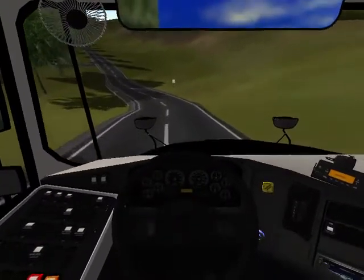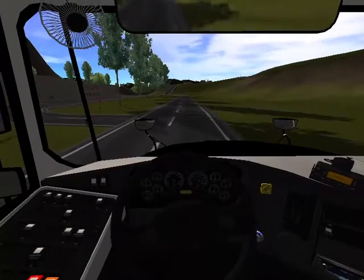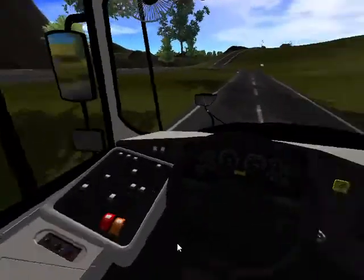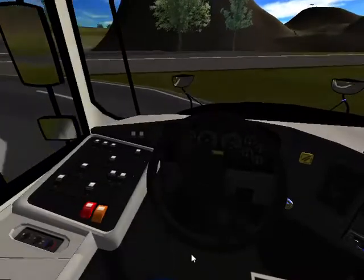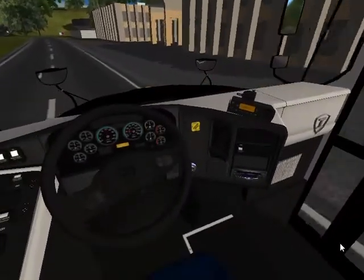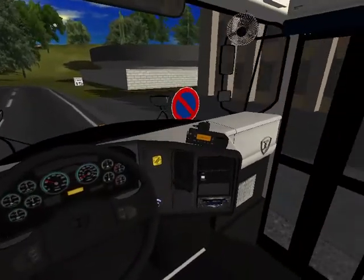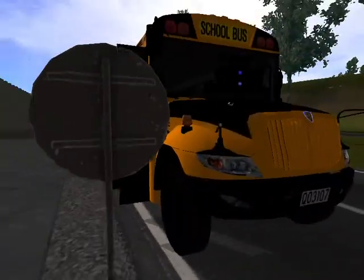I knew I had to turn off somewhere. Yep, this is my route. We're doing PM, by the way, guys. I believe that sign means no idling, so yeah. There's a big grid right there. But yeah, guys, let me know what you guys think of this bus. Oh, stop signs in the way. Let me know what you guys think of this bus.